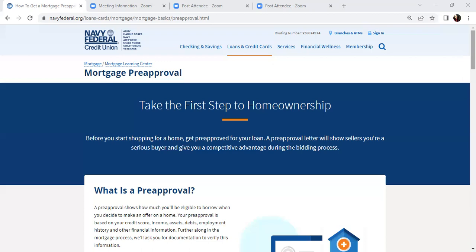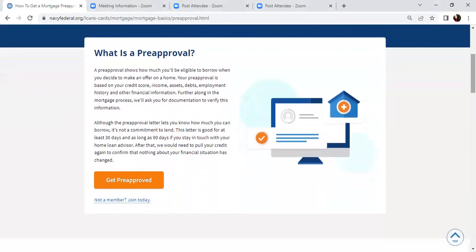Now with Navy Federal, they're telling you in this overview of a pre-approval, it's really showing how much you're eligible to borrow for a home. And all of that will take into consideration your credit score, income, your assets, your debts, your employment history, and other financial information. So when you are going for a pre-approval, they're going to want to see some documentation, especially on your income, and they want to know about your current debt obligations.